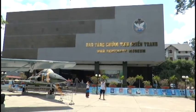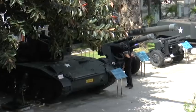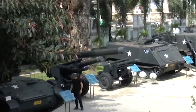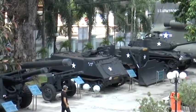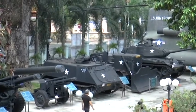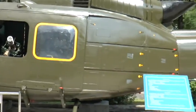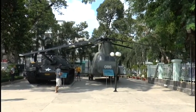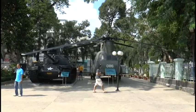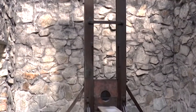This is the War Remnants Museum, dedicated to the Vietnam War. Many restored pieces of American military equipment are on the grounds. This guillotine was used for executions until 1960.